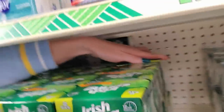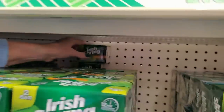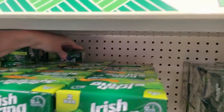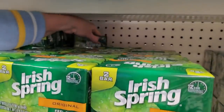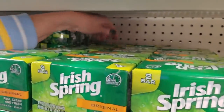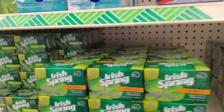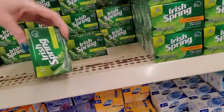Gosh. Goes way back there. Alright. Get down there. Nope. That's not right either, which way? It's turned. There. Okay. There's that. Okay. And then we come to the aloe Irish Spring.